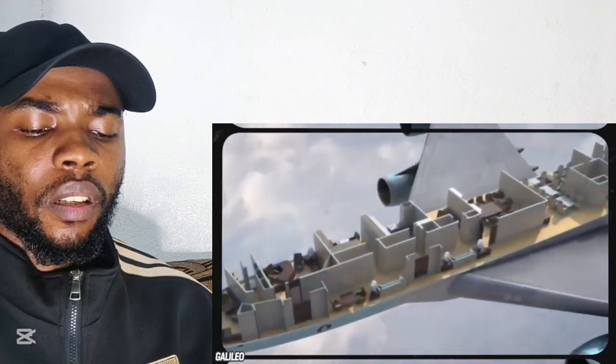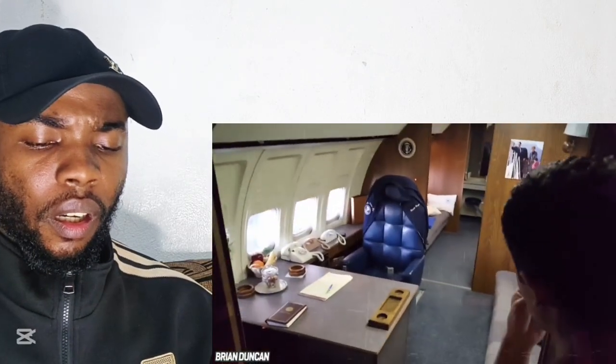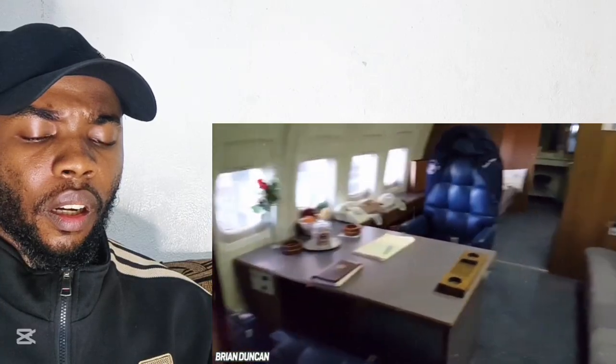Making most apartments seem small, the plane's onboard living quarters include the president's own bedroom, bathroom, workout room, and office. As if that wasn't enough luxury, most of the furniture is handcrafted by master carpenters suited to the president's particular tastes. The focal point of the middle level is a large conference room.